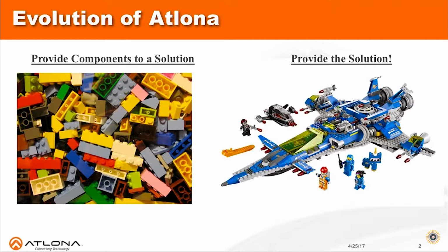And you'll see as we go through some of these solutions, not only does Atlona provide that solution, but ultimately you're going to want attachment sales to that solution in products that Atlona doesn't manufacture. And that's where AllNet provides a wonderful experience for anybody who wants to provide the complete solution, because they're a great one-stop shop and a great partner for Atlona.